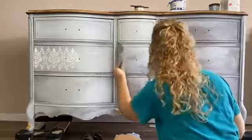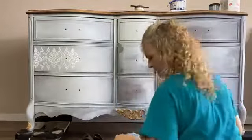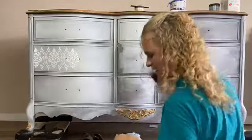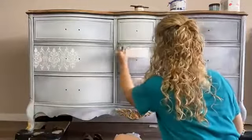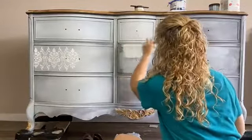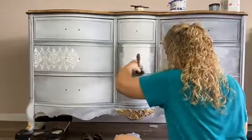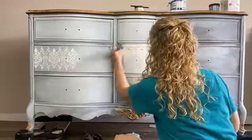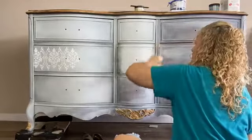Just trying to make sure I get in here for the coverage. I will go back and fix that up a little bit though. I'm trying to keep the center where it comes out. I want that to be the most light because that's naturally where, if you had a shadow, where it would be the lightest. So I'm just spreading this out, and then I'm going to kind of go up and down.